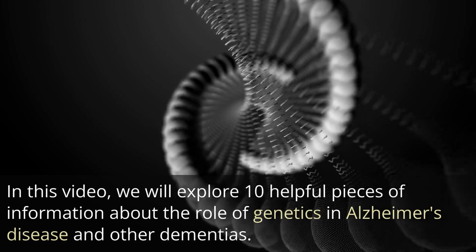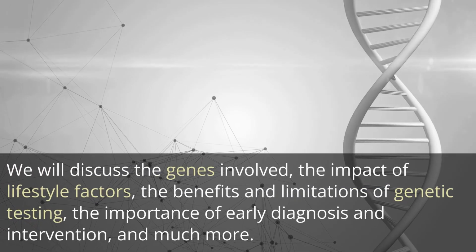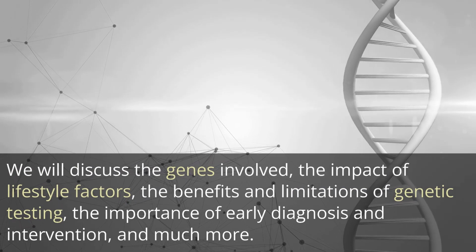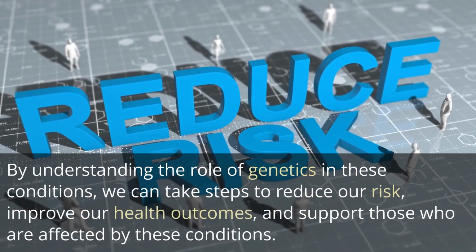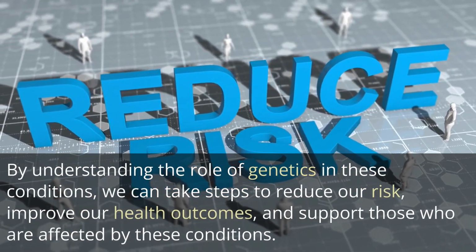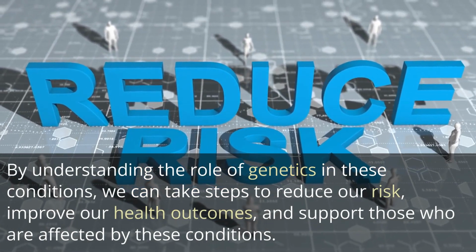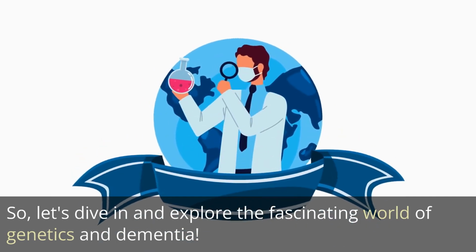other dementias. We will discuss the genes involved, the impact of lifestyle factors, the benefits and limitations of genetic testing, the importance of early diagnosis and intervention, and much more. By understanding the role of genetics in these conditions, we can take steps to reduce our risk, improve our health outcomes, and support those who are affected by these conditions. So, let's dive in and explore the fascinating world of genetics and dementia.